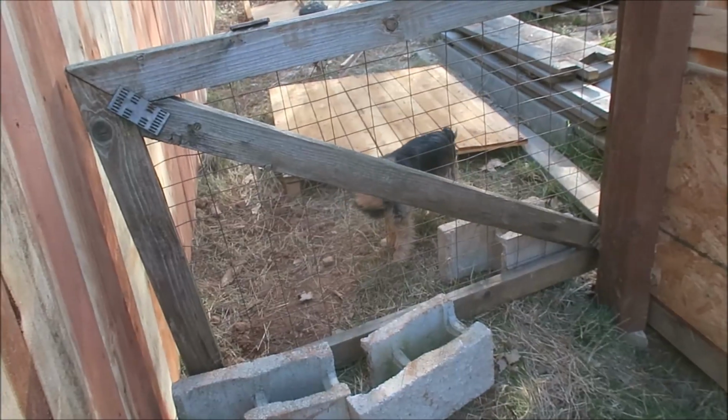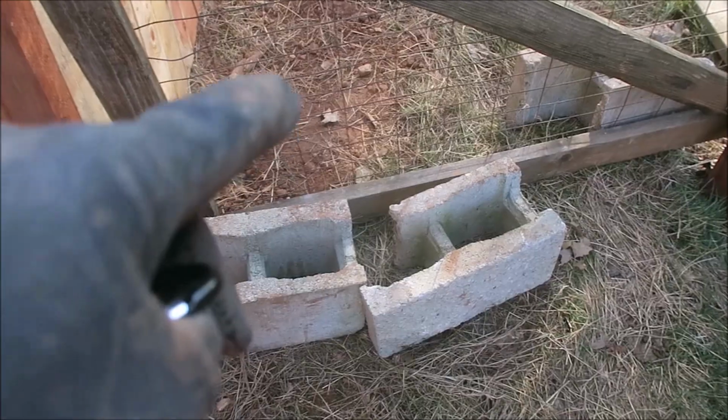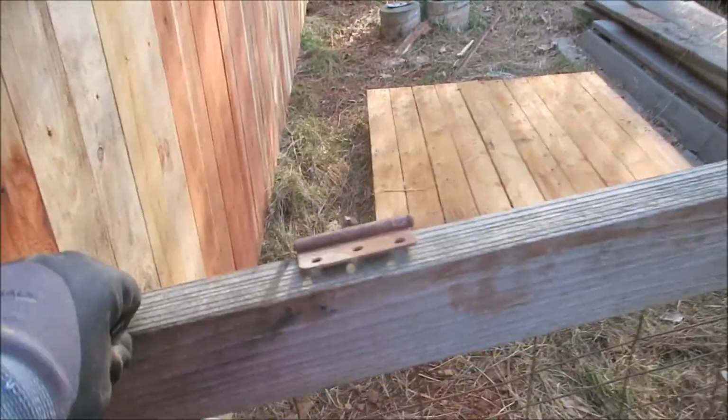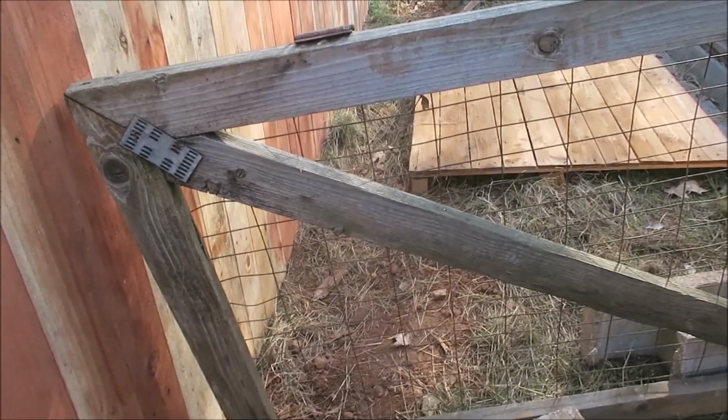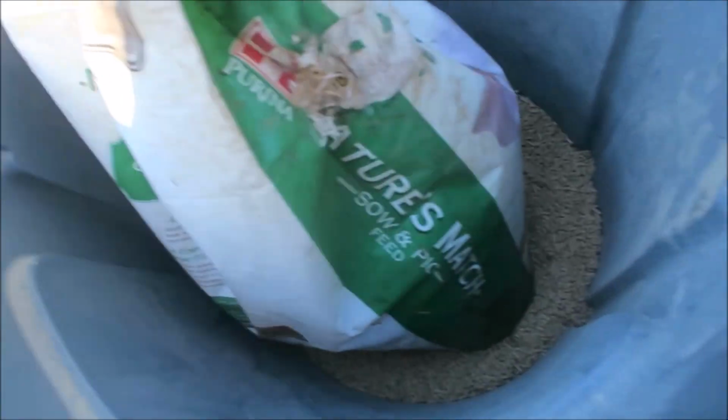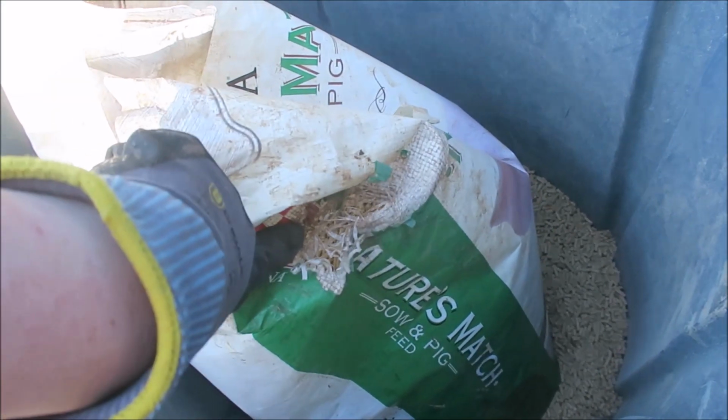But this is where they snuck through. This was an older gate that we had from the previous fence. We had these cinder blocks on each side, and even I was doing this and couldn't get it loose. So they had to have rammed it to move it and then get out, which is crazy. They headed straight for their food bag. So they tore this huge hole. I had a bunch fall out of there when I just picked it up. And then there's another hole somewhere on the bottom.